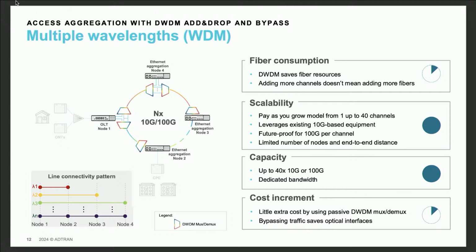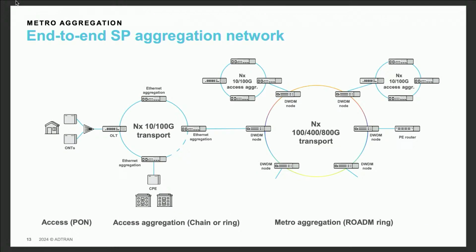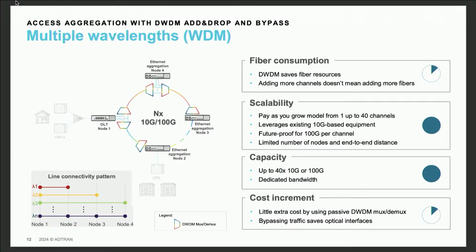Your cost is significantly lower when you start bringing on new services. It's a pay-as-you-grow model. So you can start with 1 channel, go up to 40 channels. Today you'll probably hear someone talk about FlexGrid, which is like super carrier, DCI, terabit capacity type stuff. And then your extra cost is just passive components and some power in nodes to manage those components. So that is the access layer. And the idea there is to really have something that is robust and small.